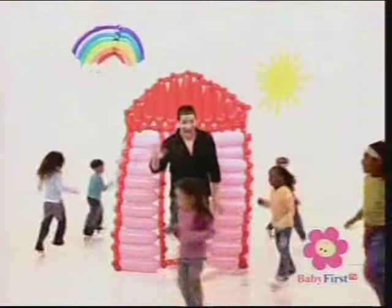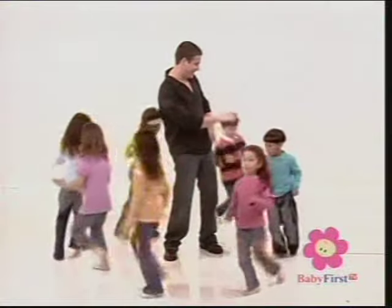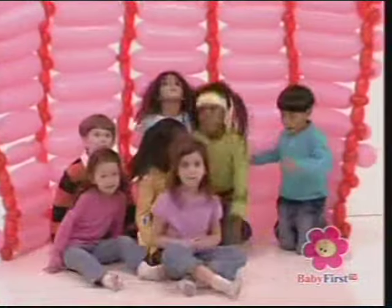Into a house that's made of magic balloons, where we all play games and whistle happy tunes. This is Bobby's house, it's a special wonderland. His hands create the magic, your wish is his command.